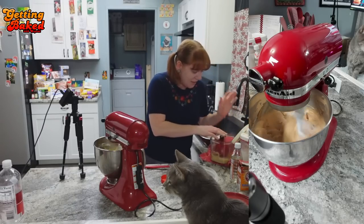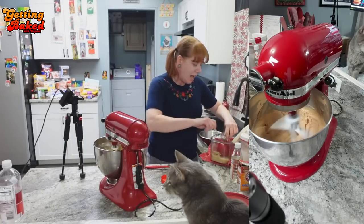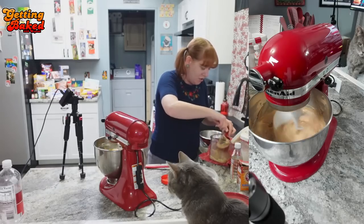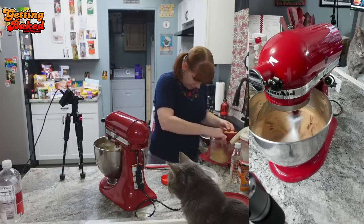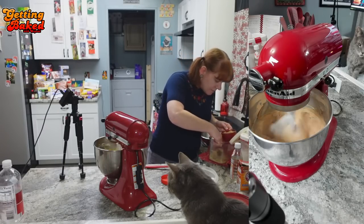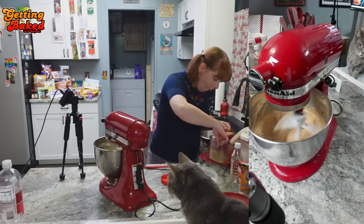Trying to empty out the last of this brown sugar because I refilled it before I had emptied it and the two brown sugars were different colors and that kind of weirded me out. Not gonna lie. It smells so peanut buttery.